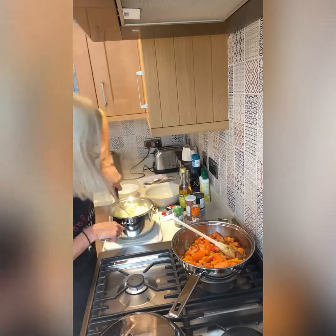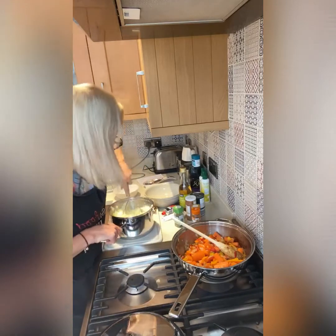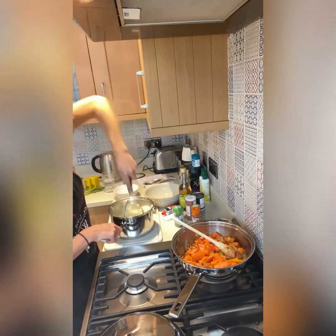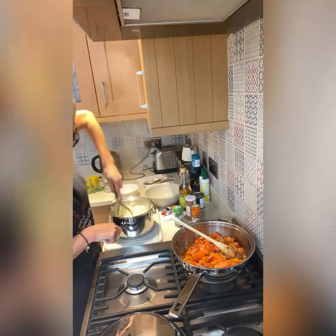So I'm not going to be able to put the whole pie together because this is going to have to cook for a few hours. But I'll post the pictures later so you can see it. It's going to taste amazing.